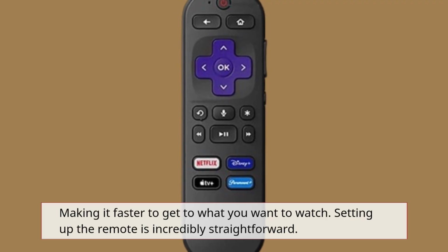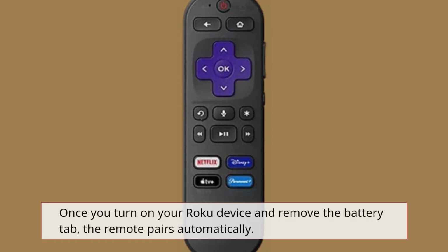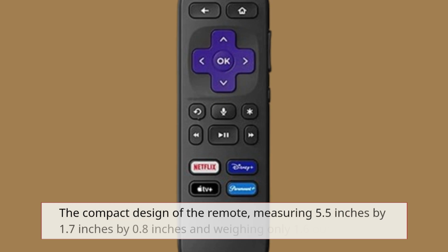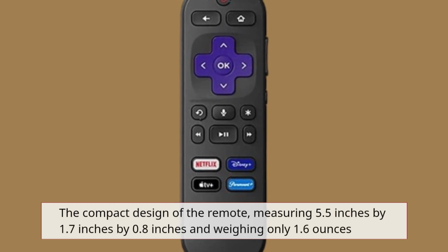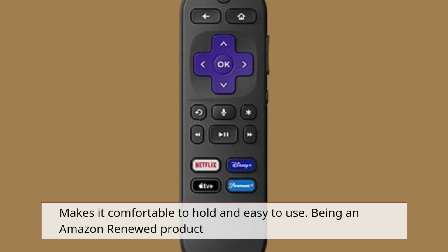Setting up the remote is incredibly straightforward. Once you turn on your Roku device and remove the battery tab, the remote pairs automatically. It requires just one AAA battery, which is included in the package. The compact design of the remote, measuring 5.5 inches by 1.7 inches by 0.8 inches and weighing only 1.6 ounces, makes it comfortable to hold and easy to use.